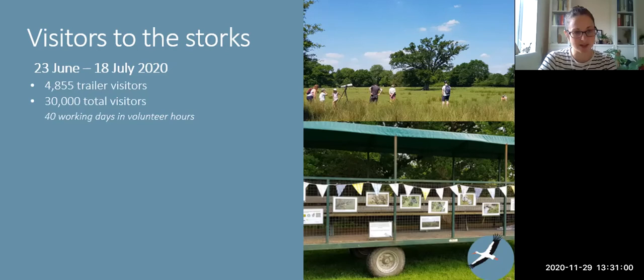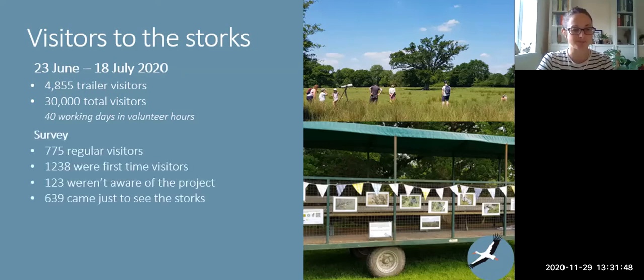So between the 23rd of June and the 18th of July, there were over 4,855 visitors to the trailer. We know that not everybody who came through the field or past the nest came to the trailer to talk to the volunteers, and going by the parking and how many people were around, we think we had over 30,000 visitors just during that time, whilst the chicks were in the nest and leading up to fledging. This equates to over 40 days' worth of volunteer hours spent speaking to the public. They were down there all the time, and it wasn't manned 24/7 either. So it's amazing to see how many people we engaged with during that time.